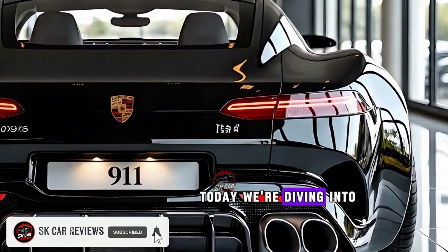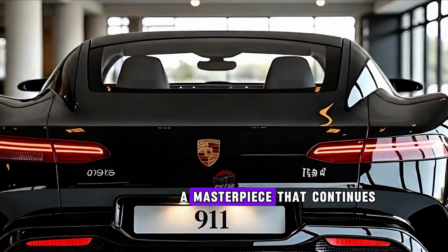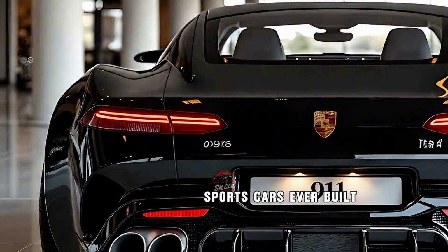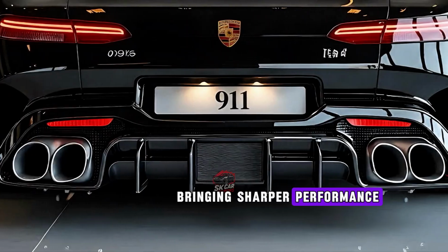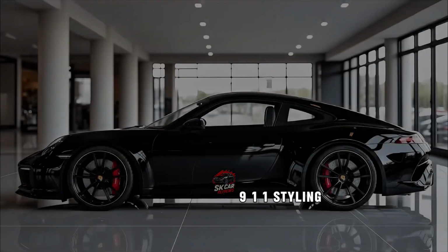Today, we're diving into the highly anticipated 2026 Porsche 911, a masterpiece that continues the legendary heritage of one of the most iconic sports cars ever built. Porsche has refined every corner of the 2026 model, bringing sharper performance, elevated luxury, advanced technology, and unmistakable 911 styling.